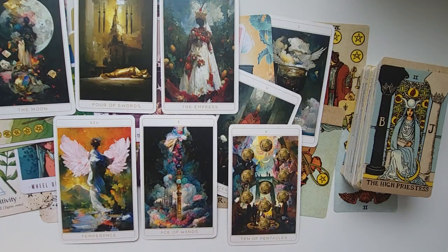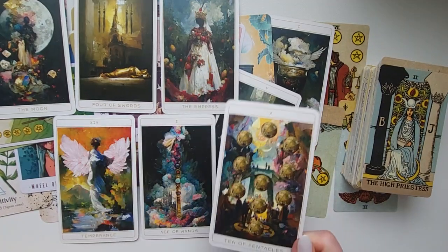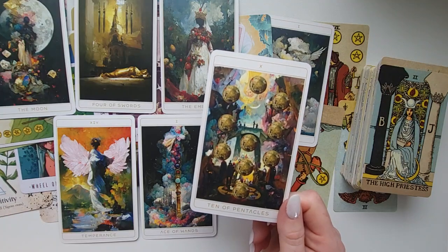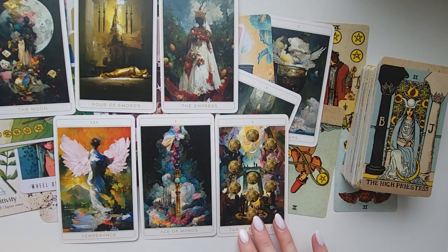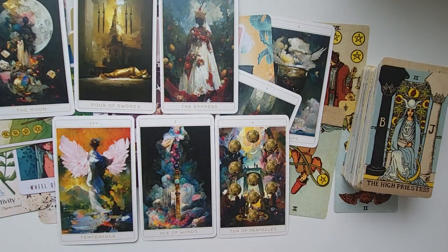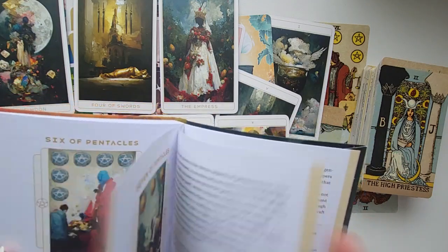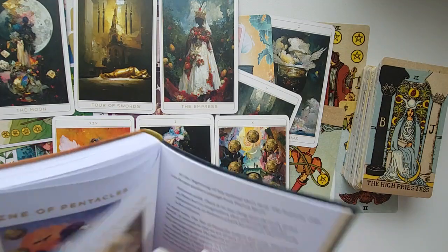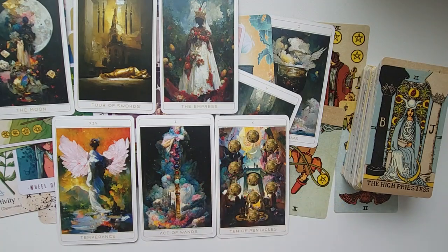Something within them changed. But we have the Ten of Pentacles coming after this with the ending of a cycle, and also a fulfillment here. The Ten of Pentacles talks about fulfillment. I'm here and read about it. Open to the Six of Pentacles. Charitable heart. The Ten of Pentacles, the legacy maker.